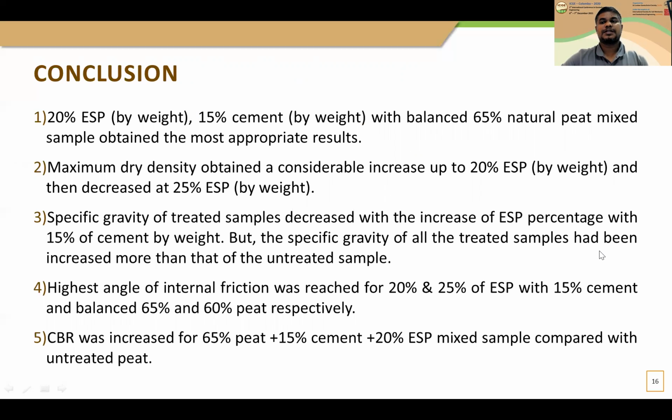Maximum dry density obtained a considerable increase up to 20% of eggshell powder by weight, then decreased at 25% of ESP by weight. Specific gravity of treated samples decreased with the increase of ESP percentage with 15% of cement by weight. But the specific gravity of all the treated samples had been increased more than that of the untreated sample.